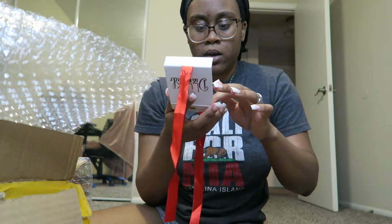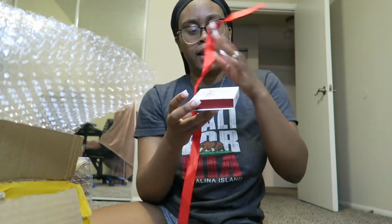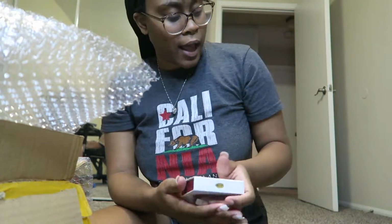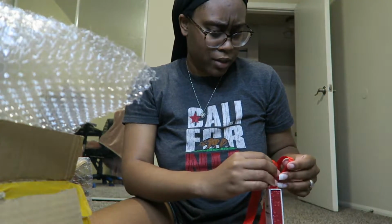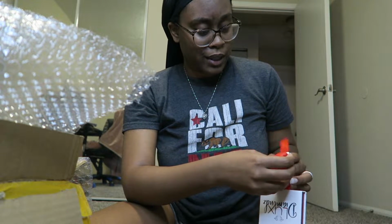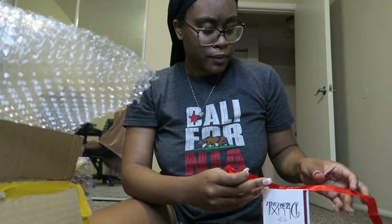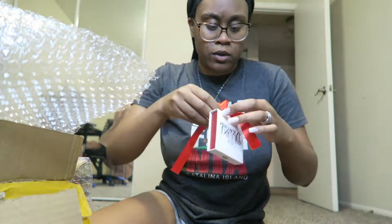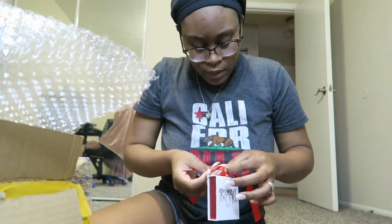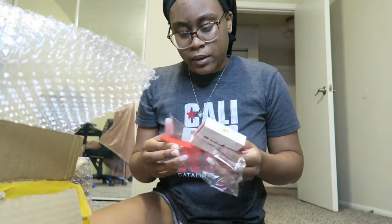Okay, the one thing that I notice with the boxes is that the tray inside is a little bit too big, which I don't understand why she made them so big, because they're snugged in there really tight. It took a lot of effort for me to get that out. A lot. So, I'm gonna close her back up, and for the time being, I'm gonna put her back in here.